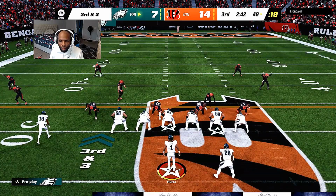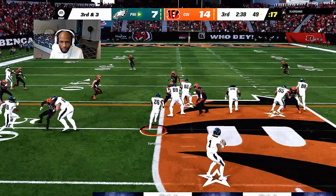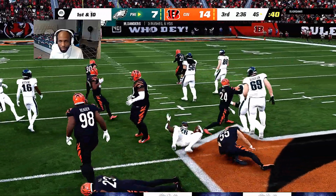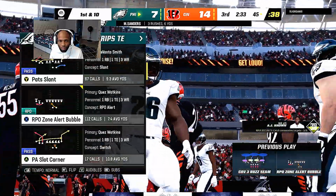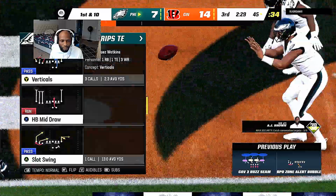7th play of the drive now as they come up on a 3rd and 3. Shotgun snap and then to give to Sanders. And he is going to have an Eagles 1st down, I do believe. Yes, he's got it by about a yard there on 3rd and 3.